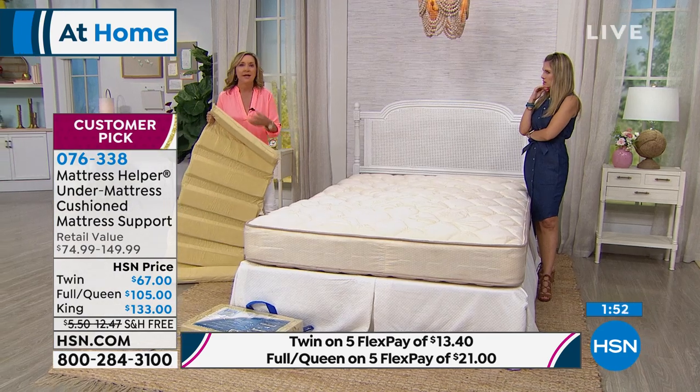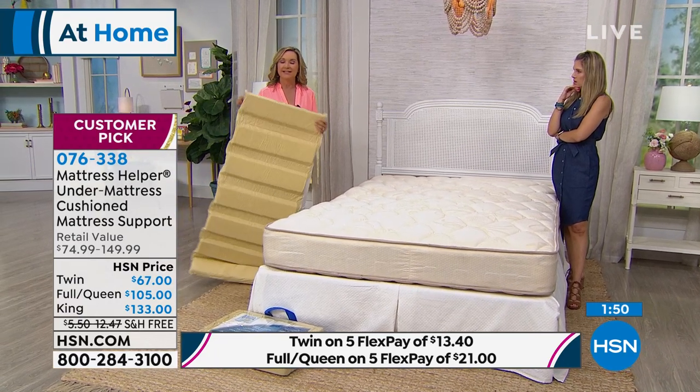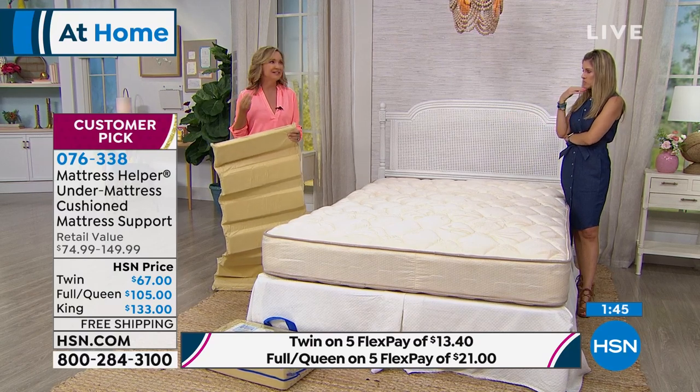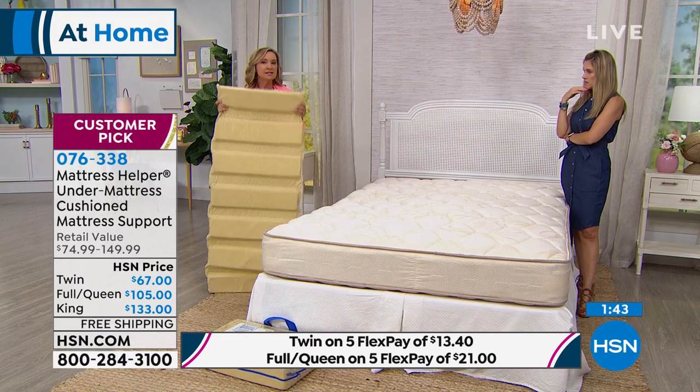Maybe you love your mattress. Maybe you're not loving your mattress lately, but it's not in the budget. Maybe you're in the process of looking for a new mattress, but you have to sleep in the meantime. This is one of those products.